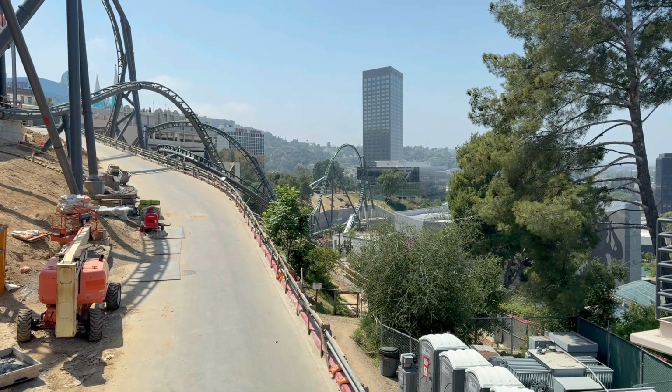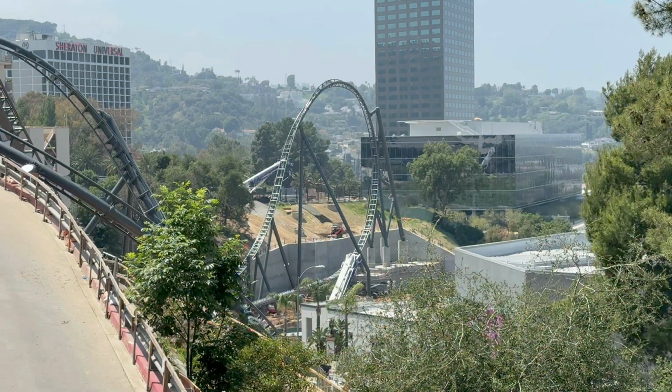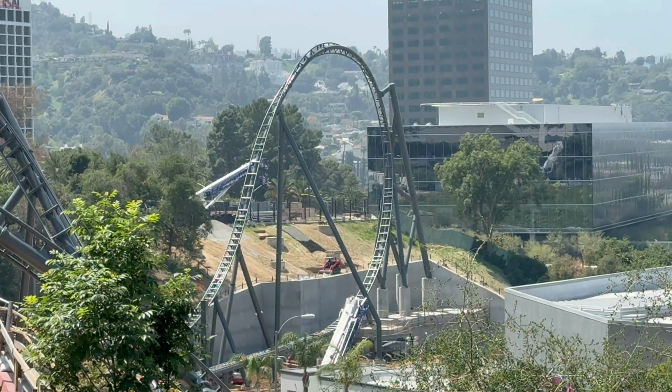Oh, and here's my first good view of the dive loop. Oh my gosh.